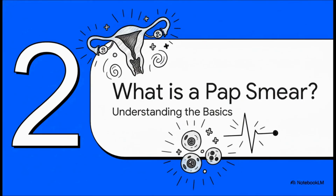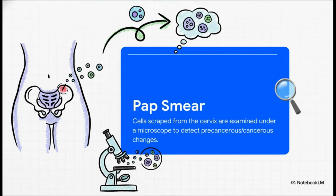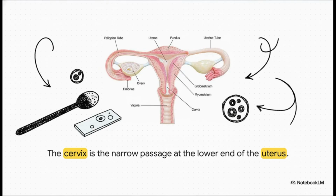All right, so we know its origin story, but let's break down what a Pap smear actually is. It's a really simple concept with truly life-saving implications. At its core, the Pap smear is a screening test. And this is a crucial point. It's not really designed to diagnose cancer itself. Its job is to find precancerous changes in cells that could turn into cancer down the road if you don't do anything about them. Basically, cells are collected from the cervix and then just looked at under a microscope.